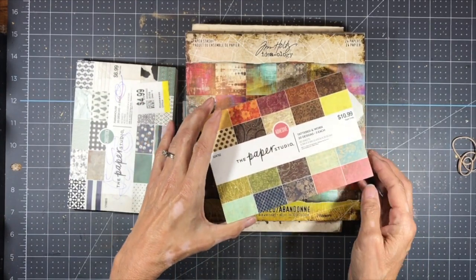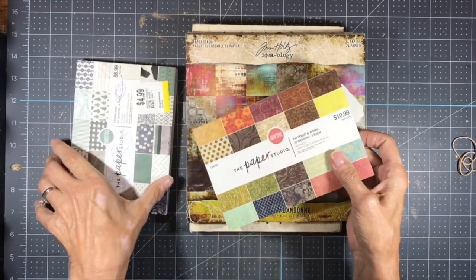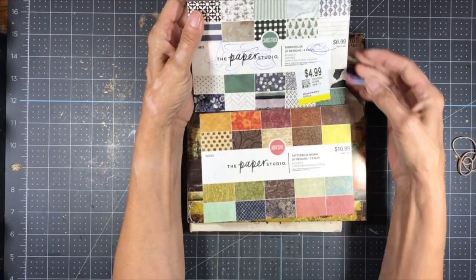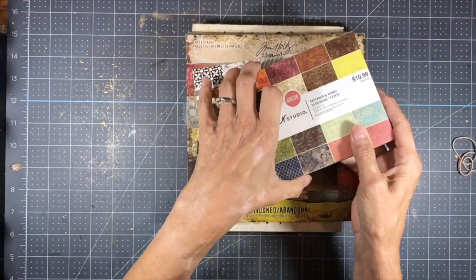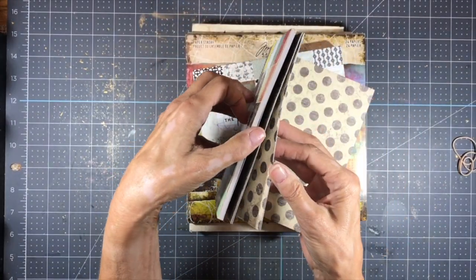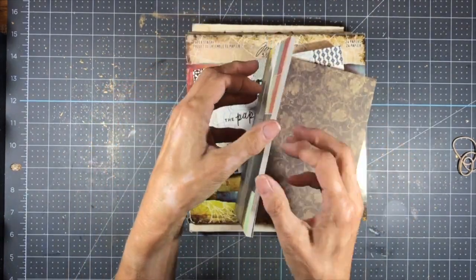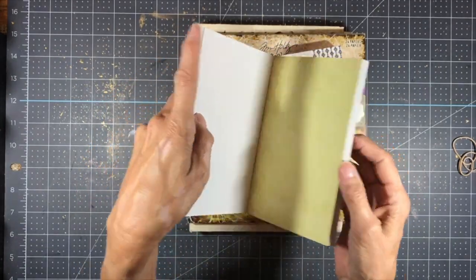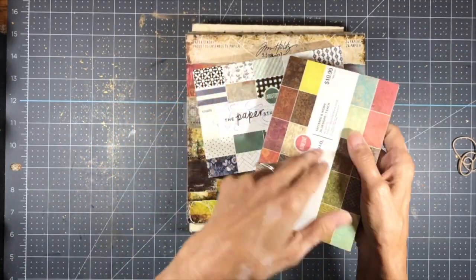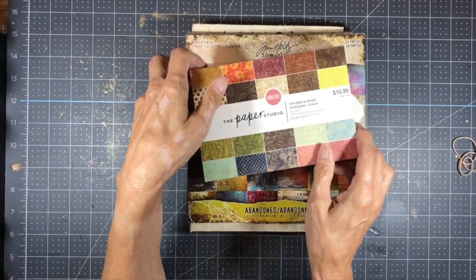This one, Tattered and Worn. Both of these are from the Paper Studio, but look at the original prices on these. This one was originally $6.99. This one was $10.99, and having them be adhesive I think is really cool. I like to use these with my Cricut, but I'll probably be using them mostly in journals for backgrounds and, you know, who knows what, pockets and things like this. So anyhow, I thought that was really cool.